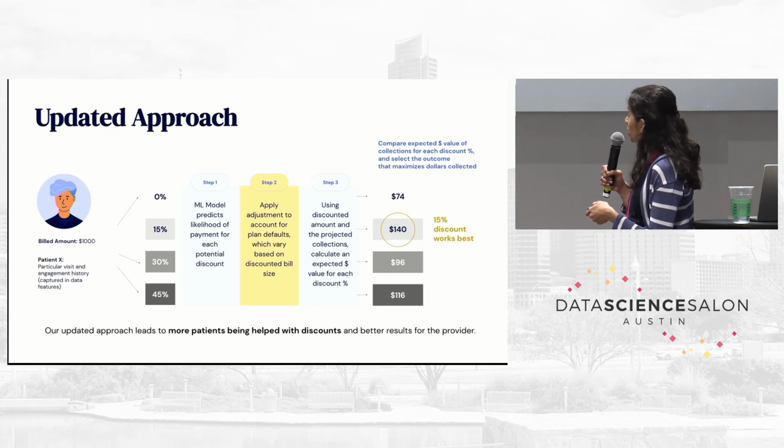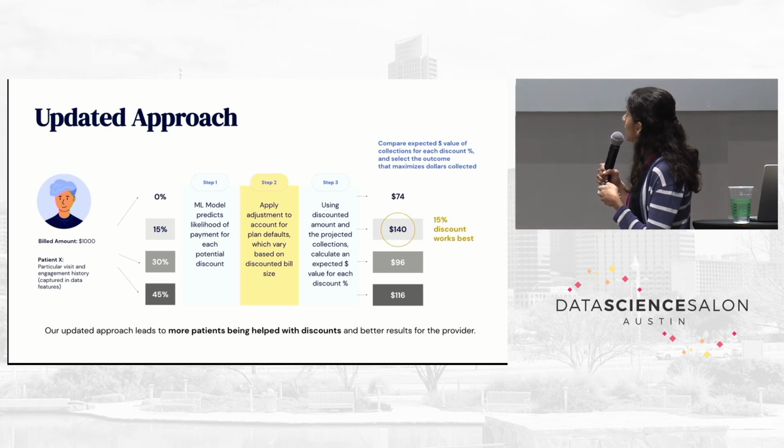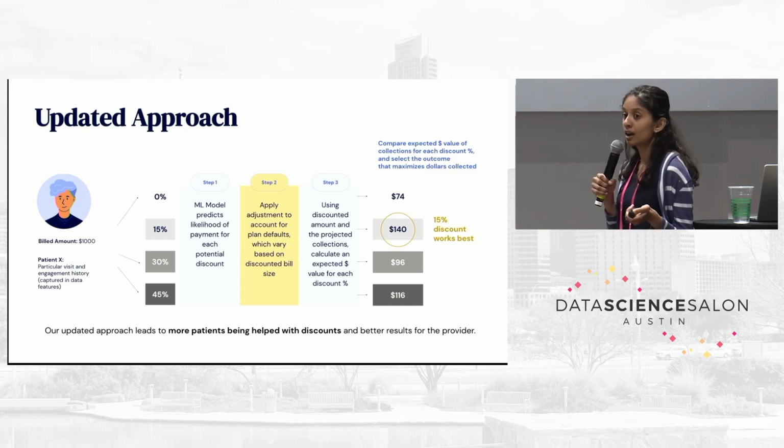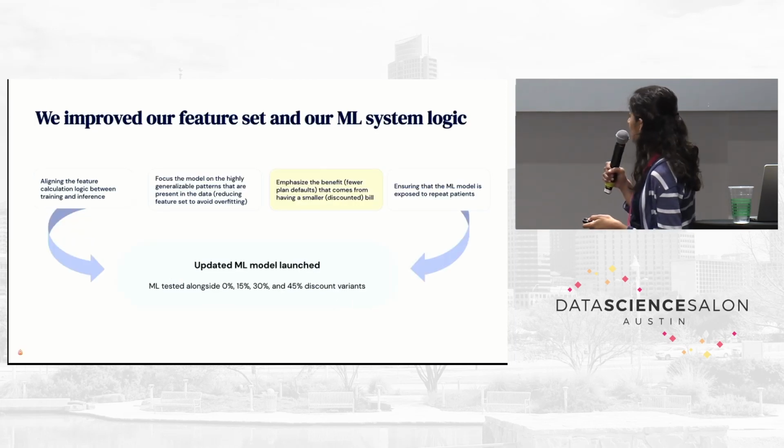So going back to our original approach, we had these two steps where we predict the likelihood of payment and then use that likelihood of payment to calculate an expected value. Of course, the predicted payment likelihood is that payment in the first 120 days. But if we add an additional step where we apply an adjustment to account for payment plan defaults, this can influence the expected value calculation and actually leads to more discounts, because we're capturing the long-term value of bringing down the size of the bill.